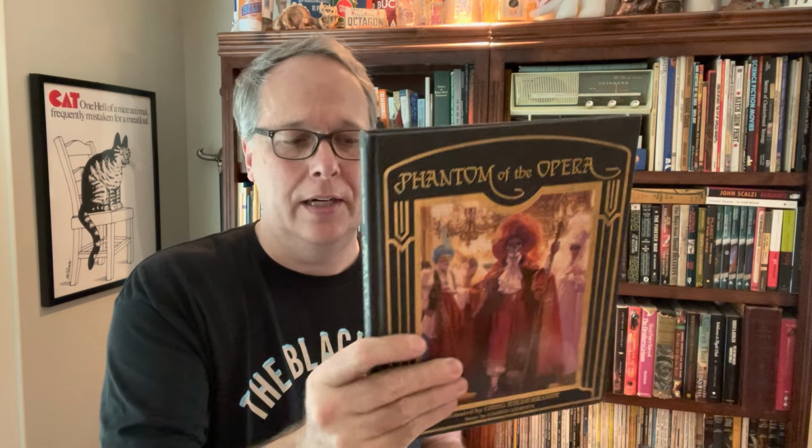These run, Christmas Carol is like 10 bucks, and Phantom is about a $15 book. These are in great shape, great illustrations, great subject matter. And again, all these were in the $25. So my item cost was less than $1 on all this stuff.